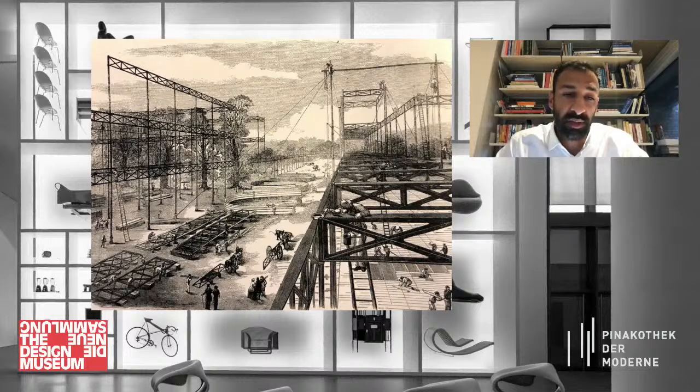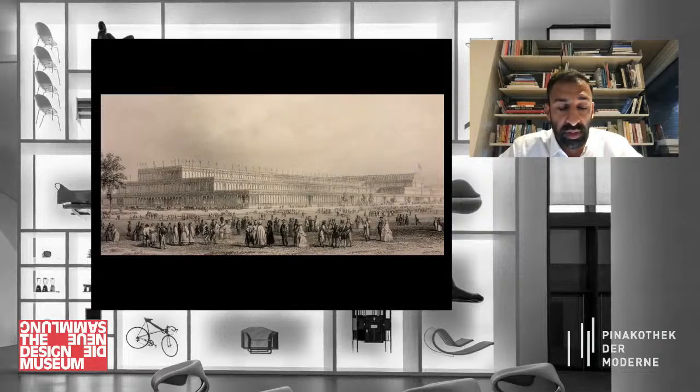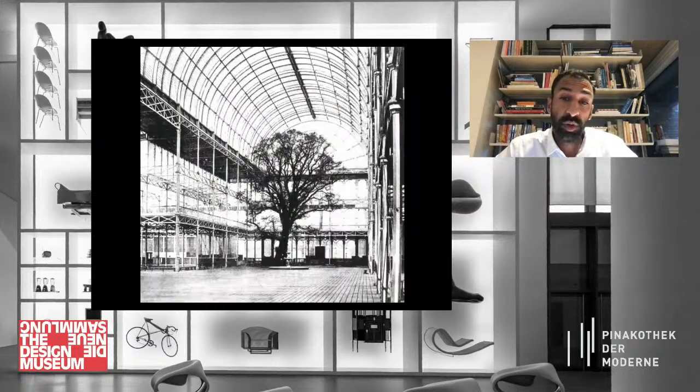What Paxton did is he combined his knowledge of engineering of garden structures, the great lily house he made at Chatsworth, for example, and what was possible in the world of iron construction with iron and glass. And he conceived of an architecture which was modular, mass-produced, and scalable. And he was able to make a building that was, at the time, the largest building in the world. The building was so large, it's in Hyde Park in London, that it actually encompassed around 10 elm trees, which were on the site itself.